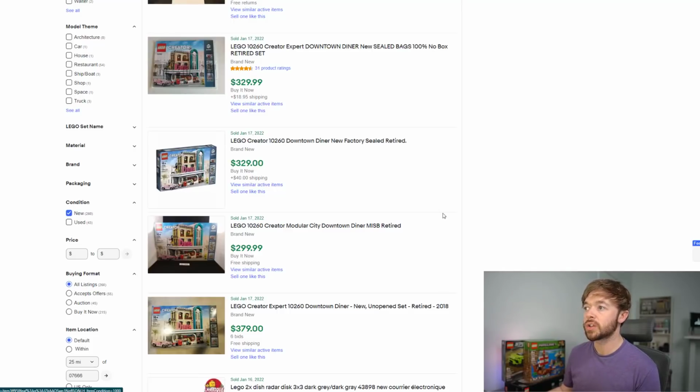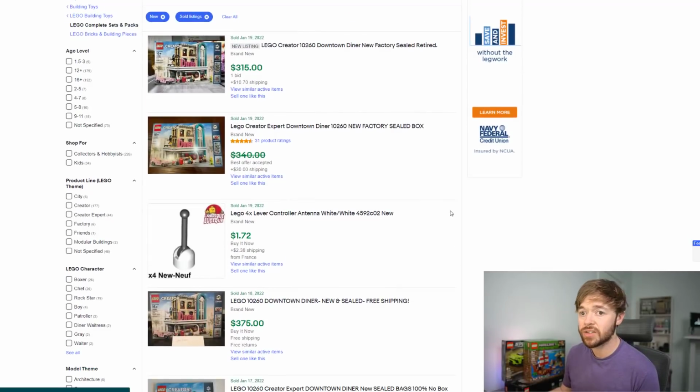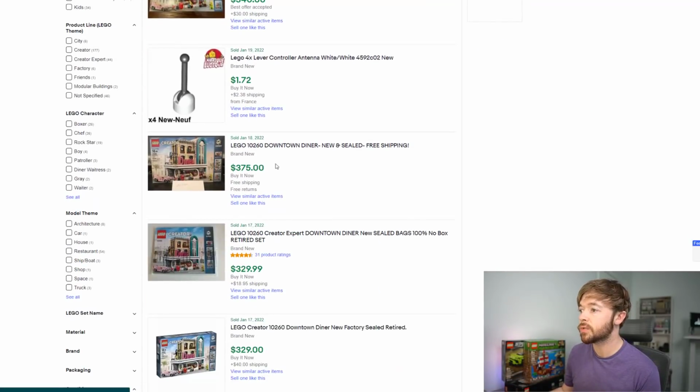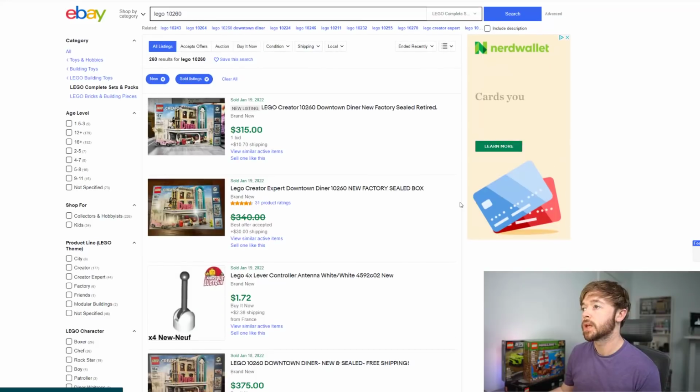Now at this point you could get very granular and actually note down each of these prices and take an average if you wanted to. Honestly, that's just way too much work in my opinion. You should just be able to eyeball this. You could just scroll down for the last 10 sales, approximately what is it selling for, right? So we can see a handful here that sold for $375. So it's looking like somewhere in the region of $340 to $360 this set is selling for.